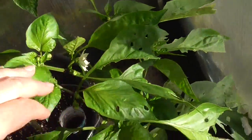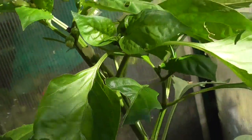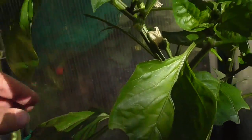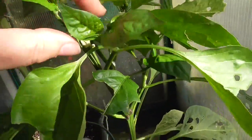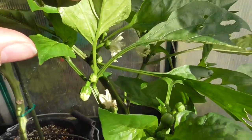My peppers are actually picking up a little bit now. We've had a couple of days of lovely warm weather, and they have liked it. This one is the King of the North, and it's got loads of buds and flowers coming on it now, so hopefully they'll be alright.